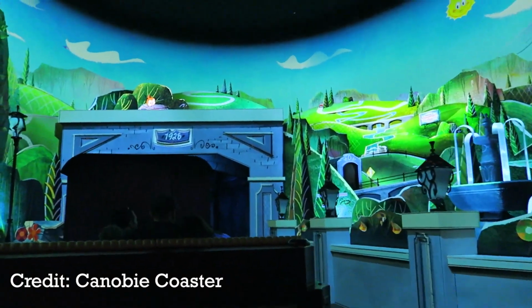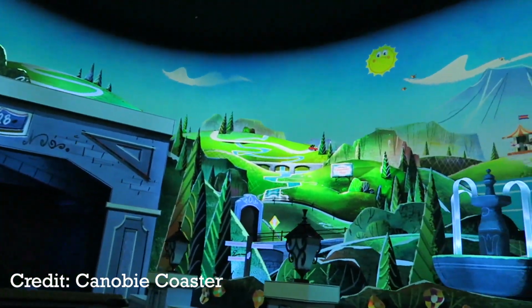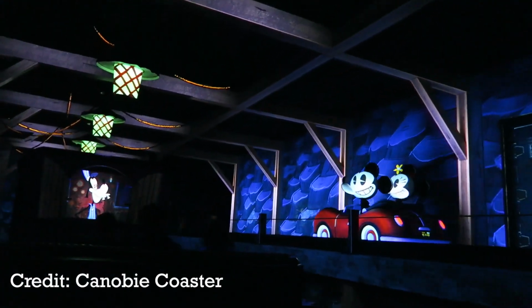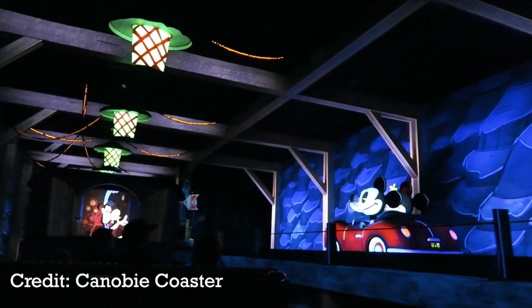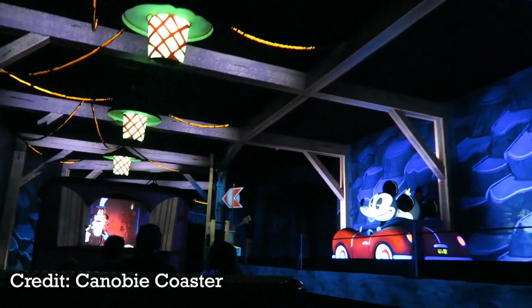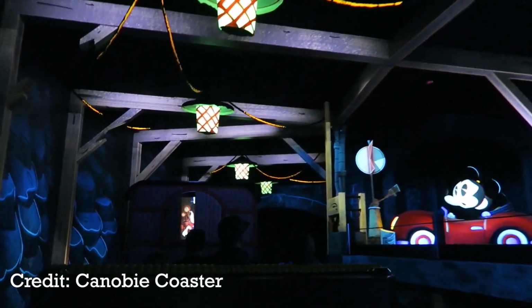It feels like a continuation of the pre-show. It's a cute little cartoon scene, and then you turn left and you actually see Mickey and Minnie for real. They're animatronics, and they look so good. They look really cute. They look adorable.